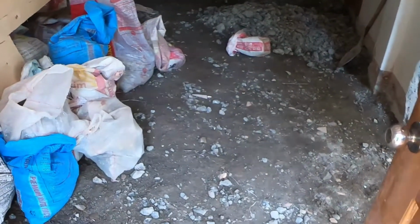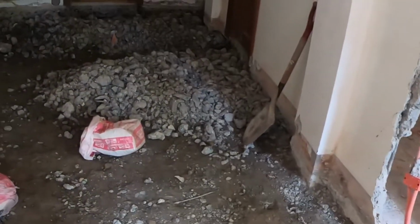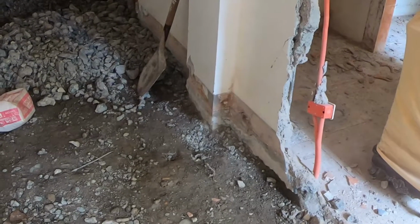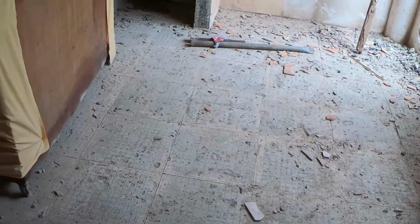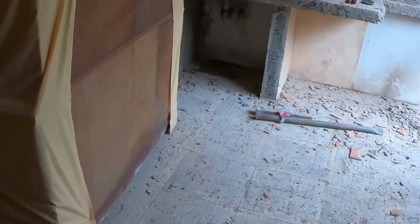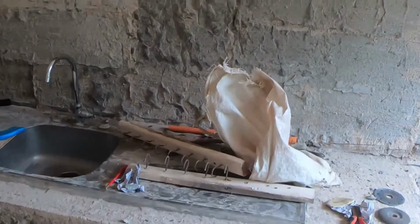Inside, so far everybody's been outside. No work done in here. But we did talk about it, trying to get the floor leveled so we can get it prepped for cement. We did some measurements also so we will know how much tile we need for the floor and for the countertops and the splash.